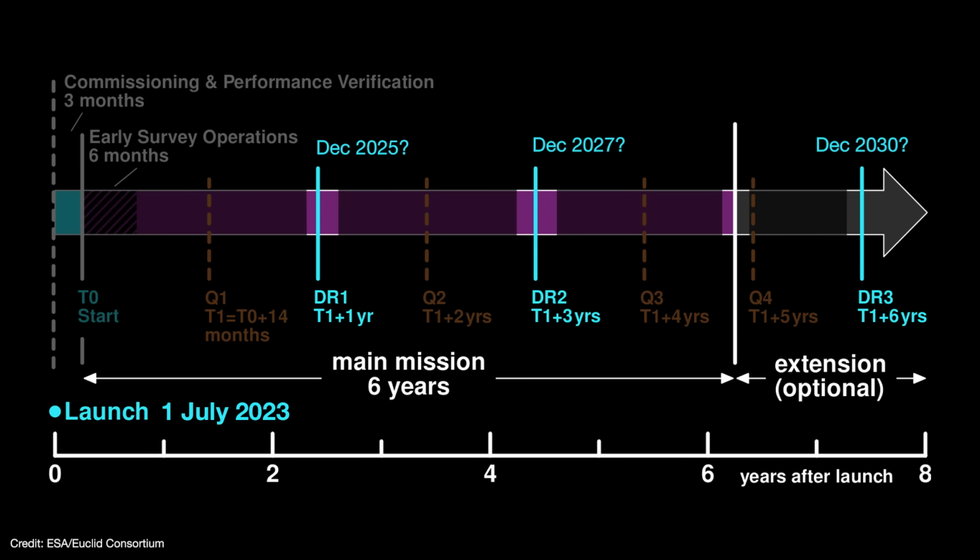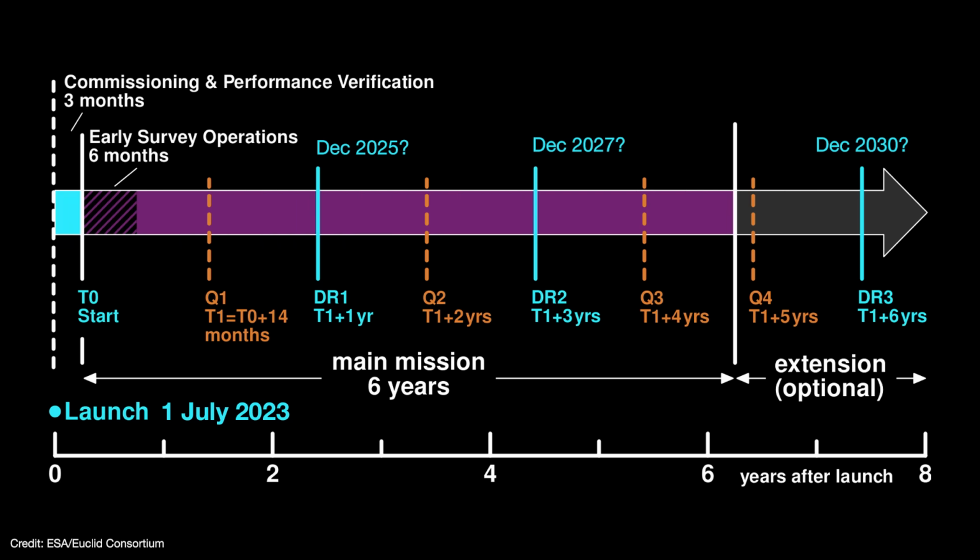About a year ahead of each release are going to be quality releases of selected data, while the rest is getting prepared for science. And that will give scientists a better idea of what kind of data to expect and to get ready to analyze those data releases when they come out.